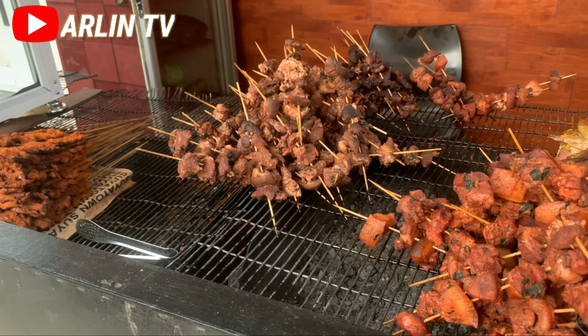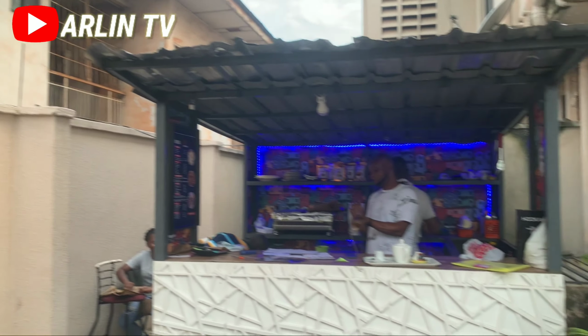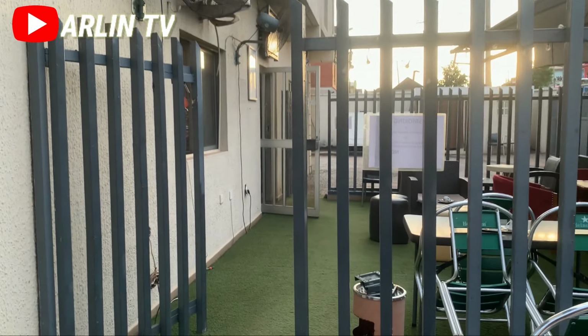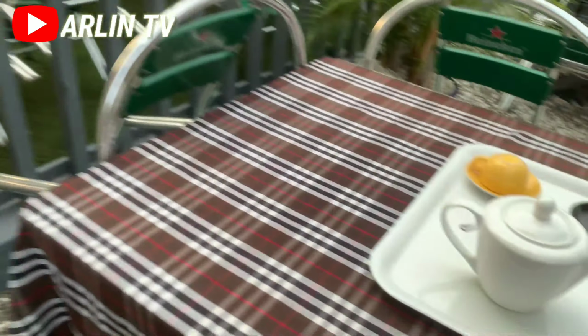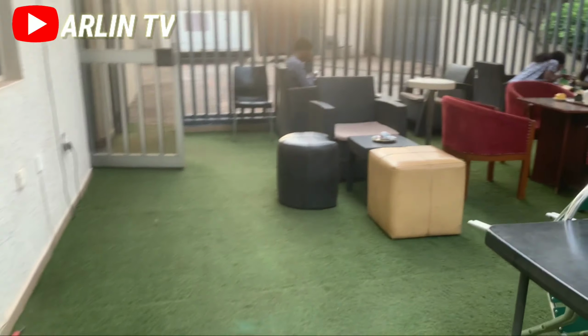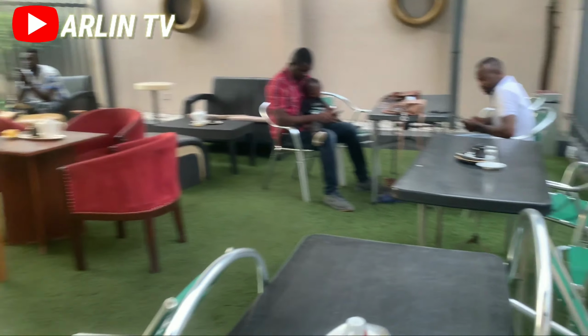Well, suya is not the only thing they serve here, as they also serve pasta, basmati rice, and lots of sides. You can see masa, spring rolls, samosa, chips, and yes, they have tea. I can't wait to show you guys that tea. You really want to see it.